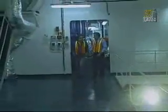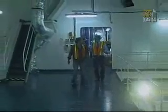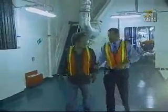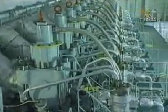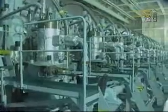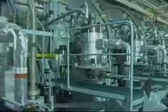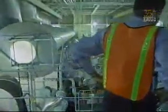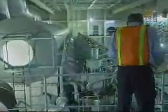Now, James, if you think that your engine in your car is big and powerful, wait until you see this. Wow, this here is the main engine on an ocean-going vessel. God, that's 12 cylinders. It's huge. 12 cylinders. So it goes all the way down the hull. All the way down the hull.